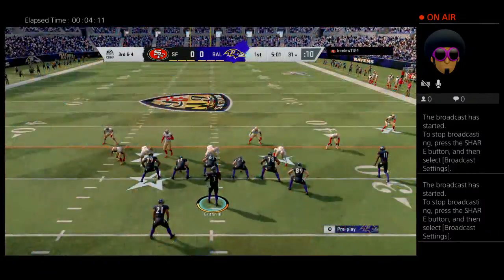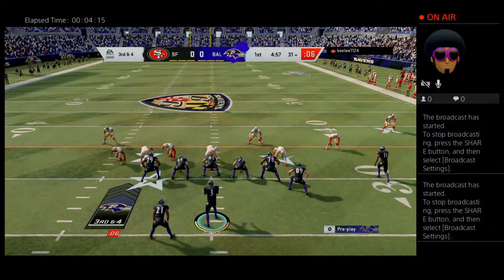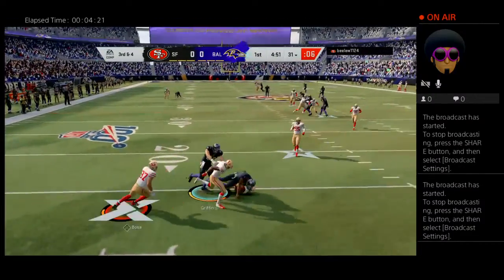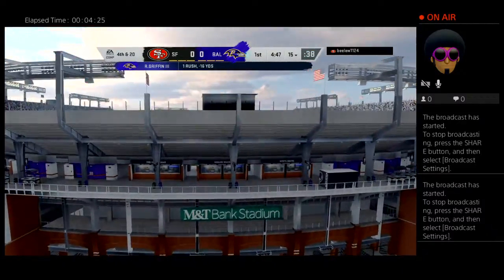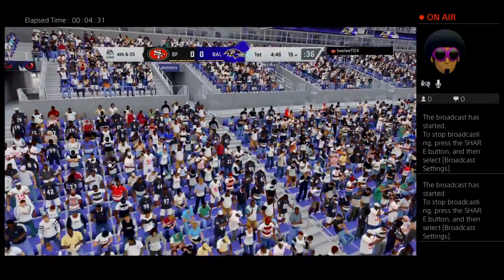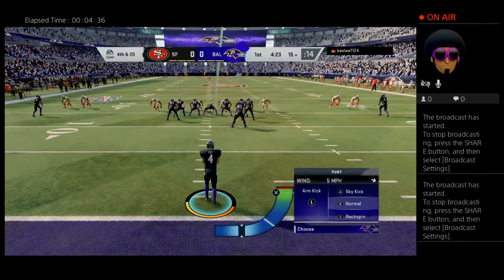And they'll look to avoid an early 3 and out here on 3rd and 4. Watch twist. And he'll lose yardage here, back to the 15. It'll be a 16-yard loss on the play, and that's going to make it 4th down. So on 4th down, here's Sam Cook to punt it away.